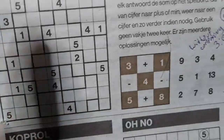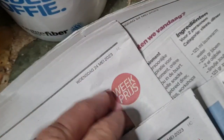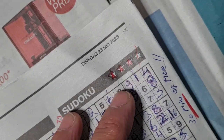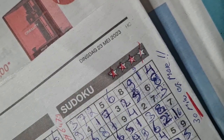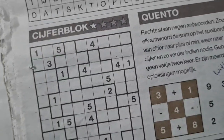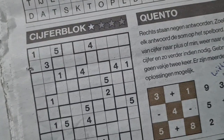Yes, it's the last puzzle. 8 tectonic with 1 star. Not in today's newspaper of Wednesday, May the 24th, 2023. No, it's the edition of yesterday, Tuesday, May the 23rd, 2023. Because in today's newspaper, we have no additional puzzles, so I've decided to solve the rest of the puzzles in yesterday's edition.